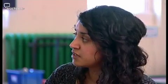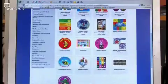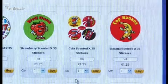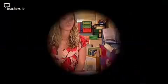I think you'd have to think carefully about your age group. I think they are quite age appropriate for Key Stage 1 and early years. I'm not sure how they would be received in upper Key Stage 2. I've used Top Banana and the strawberry one for praise, and it's worked really successfully, so I do like those. It does make a difference in their behaviour because they have a goal to aim towards and an incentive in order to behave well.